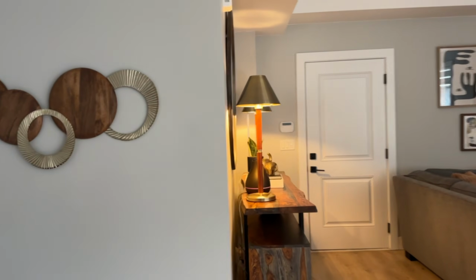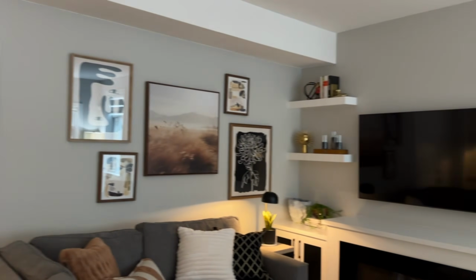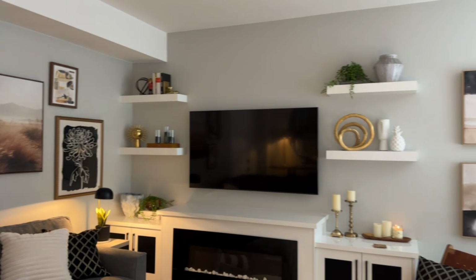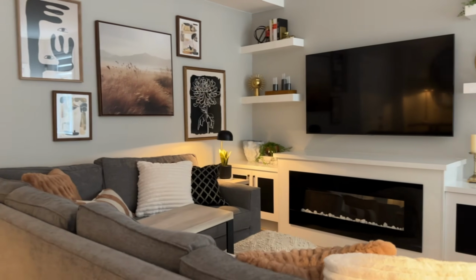And the balance between light and dark and warm and cool, just by adding the cognac tones, which they already had in their live edge dining room table, and also their fabulous console. So we found these great Ralph Lauren lamps. They were really awesome. And we added gold into the room, which really warmed it up and created that metal mixing that I think a lot of people are concerned about as well.